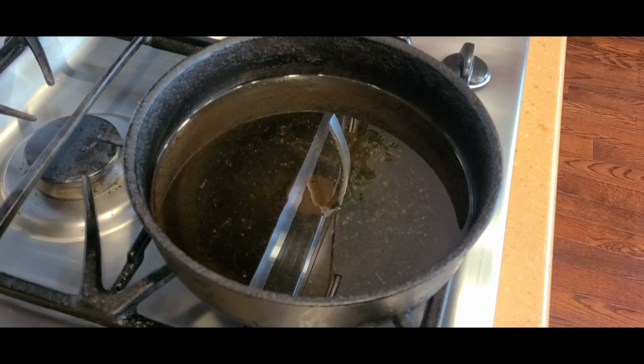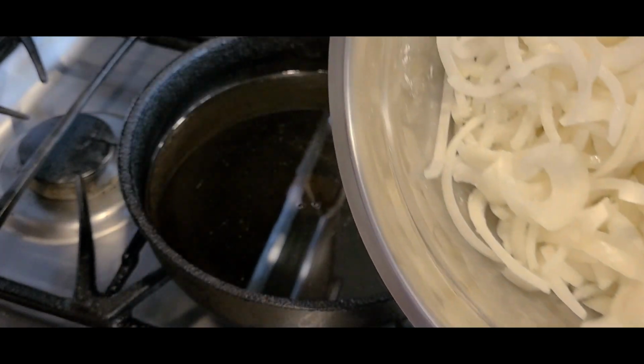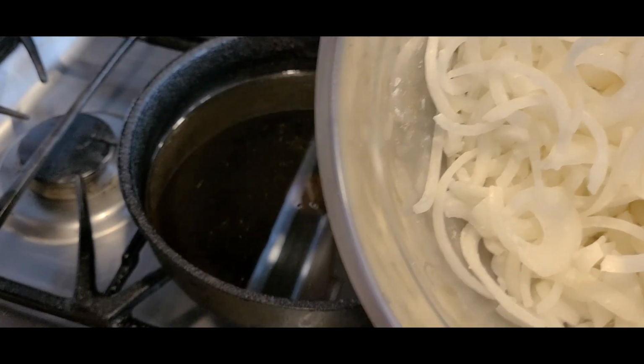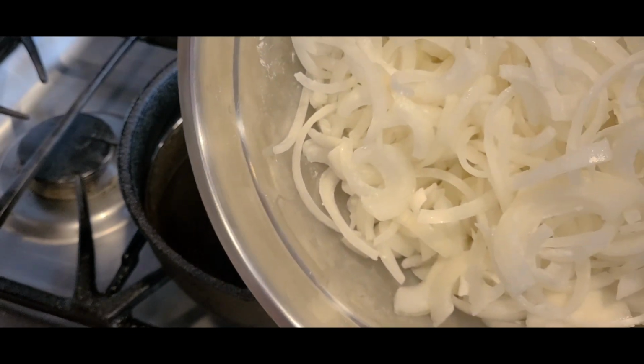And hopefully you will too. So the first step in preparing koshary is frying those crispy onions. Here I have a frying pan with a good amount of oil, canola oil or vegetable oil, and it's set on high. And then I have prepared onions. They were cut into slices or juliennes. These are 4 white onions, as you can see.